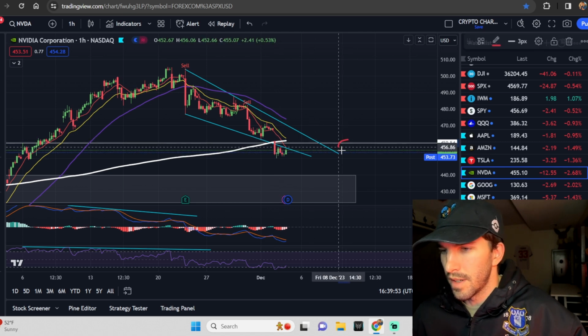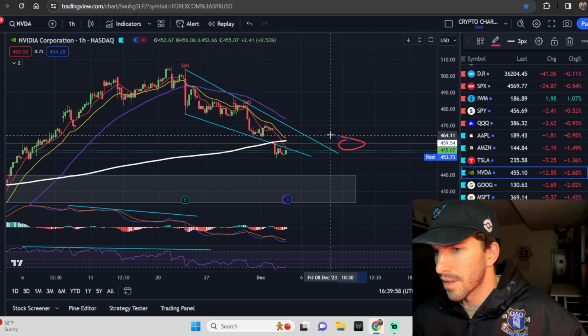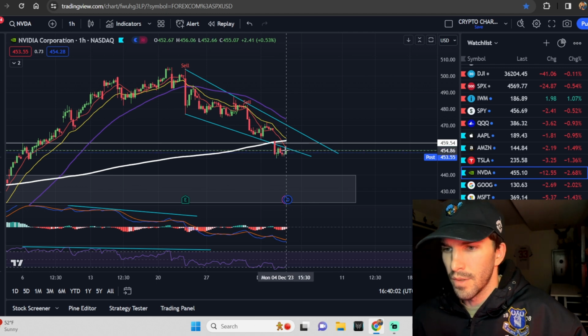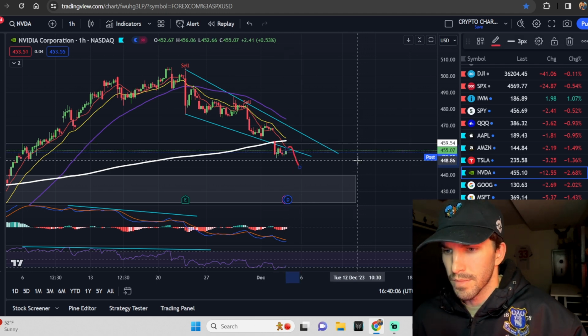So it's just an area that I found as pretty important for this stock. A lot of support, a lot of resistance in this area. So the fact that we're gapping kind of below it, and then now we'll have to see if we are able to use it as resistance to head lower at this point.